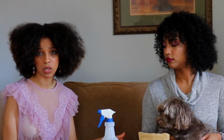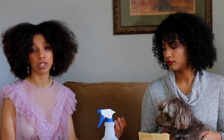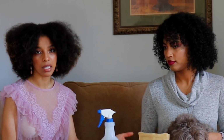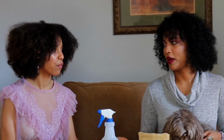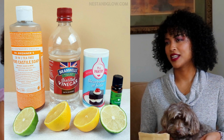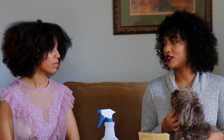You can add baking soda to it. I use a lot of baking soda to clean my house. I actually do my laundry most of the time with baking soda and essential oils. So I started doing my laundry with baking soda, Castile soap, and white vinegar, and I love it. I love it because I've always hated the detergents that my mom always uses.